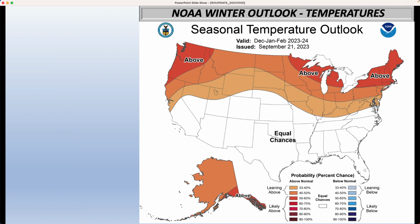Now, the rest of the country, you see equal chances. A lot of people misinterpret that as being near normal. That's not the case, okay? Equal chances, and there are basically three categories. You're either below normal, near normal, or above normal. It means that any of those three have equal chances of occurring. It basically is saying there's no clear signal as to how the temperatures are going to turn out in that part of the country during the months of December, January, and February. But don't misinterpret equal chances to mean near normal. It could still be extremely warm, it could be extremely cold, or it could be near normal. Any of those three have an equal probability of occurring.